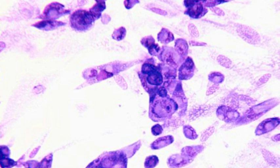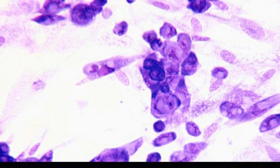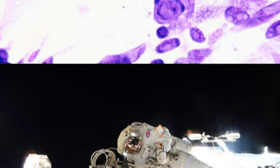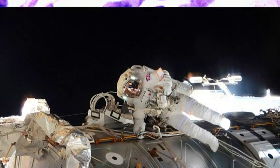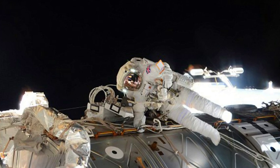NASA has been given a few grants and contracts to use a research facility at the University of Florida to understand the effect of spaceflight on herpesvirus genome stability and diversity, reported the Washington Free Beacon. And last month, the organization was awarded an additional $15,000 for the study.